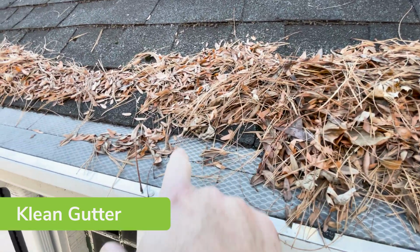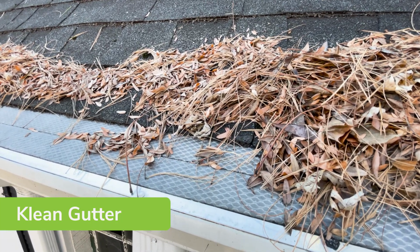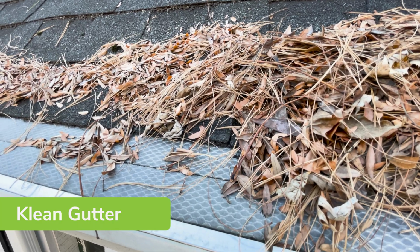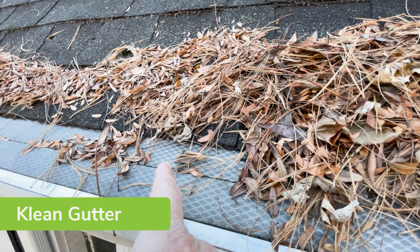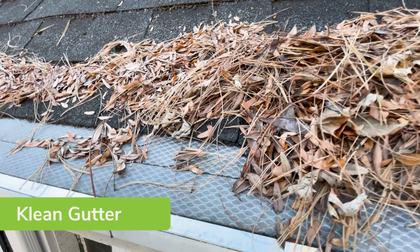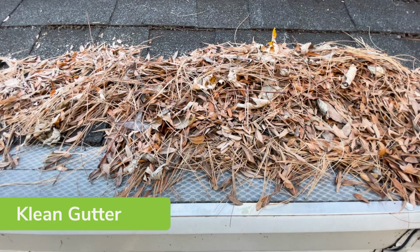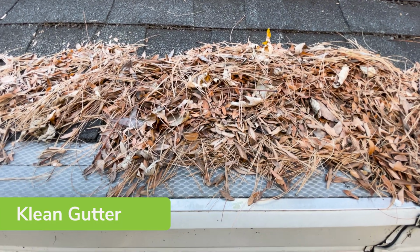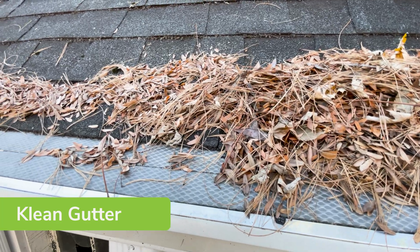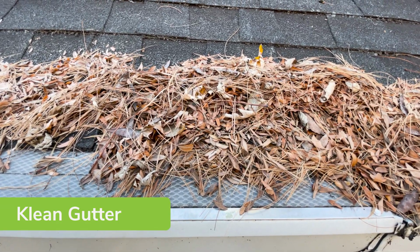Because this is an all screen design, it has probably the widest screen area, or one of the widest screen areas of any of the ones up here. And that means that as soon as the water transitions off the roof, it's able to go inside there. So I anticipate that even though we've got debris sitting on top of it, most of that water is able to go through. I'm not sure that all of it will, and we'll find that out later when we do some water tests with it. But there's definitely stuff sitting on top of it at this point.